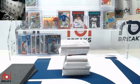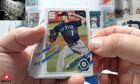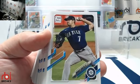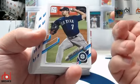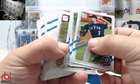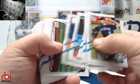All right, here we go with the next 3 tins. It's so strange, Tony. It's the same thing. I think we have probably 12 Evan Whites through the case, and well, here's another Luis Robert. There's probably 15 of these through the entire case. And the top guys right now, I got 1 Jo Adell.